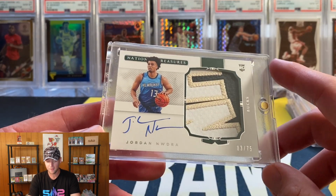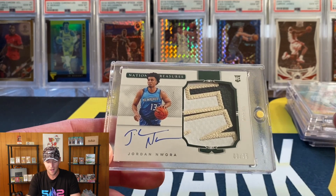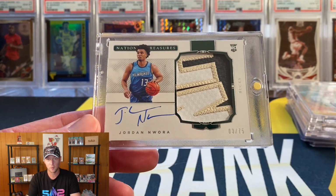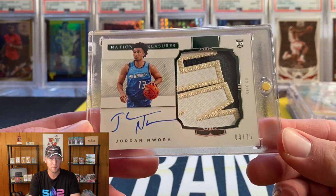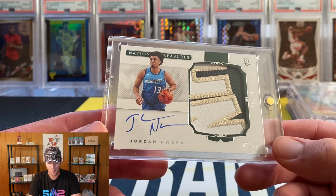I'm debating on getting the Bucks in a couple more breaks and seeing if I can't get lucky and pick up the true RPA, the vertical RPA, but then I'm also like, someone will probably hit one and we can probably work out a trade or a deal on it. So not sure what I want to do. I might pick them up in maybe one more break and see what happens, kind of roll the dice a little bit more. But pumped about this one.